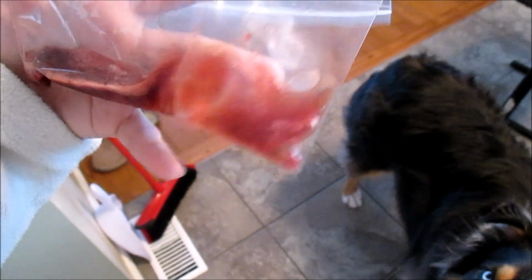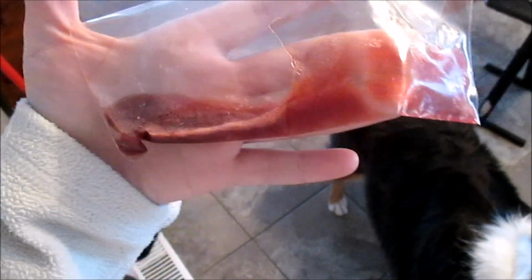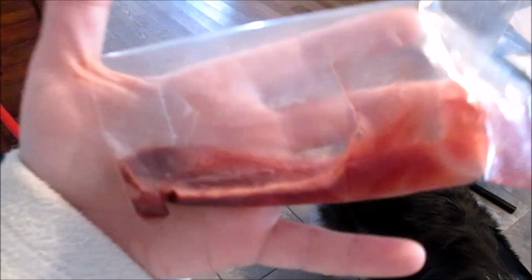But you can see it's quite bloody. All of that is blood in there. It's darker brown right there because the blood's had time to sit. But yeah, that's definitely blood. So we're gonna get her checked out.